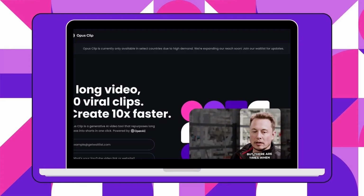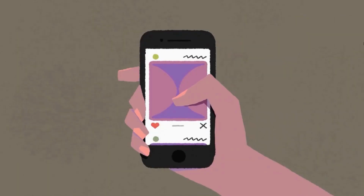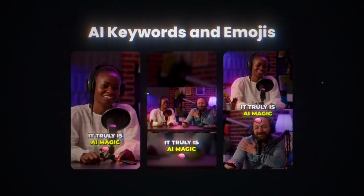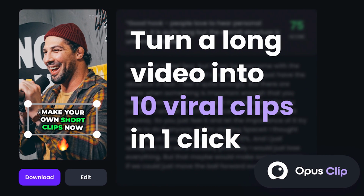Let's explore the innovative platform known as Opus Clip, which offers a unique solution in a world dominated by short-form content. This tool transforms lengthy videos into captivating short clips, making it an invaluable asset for content creators aiming to make an impact in the fast-paced digital landscape. Here's a closer look at what Opus Clip brings to the table.